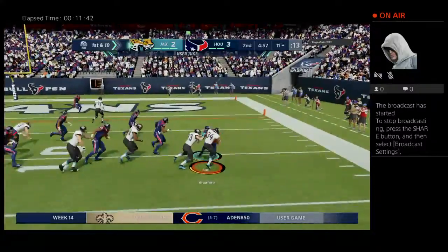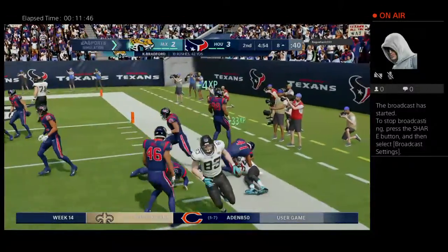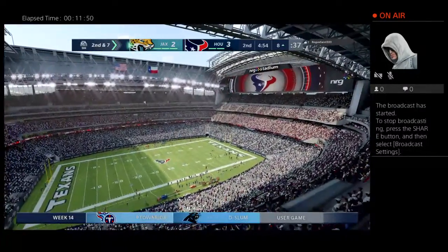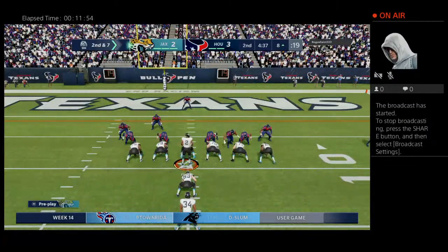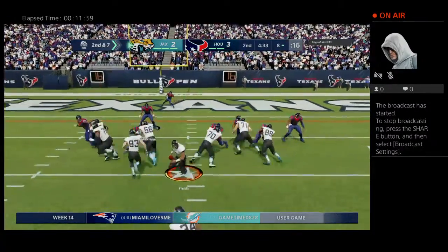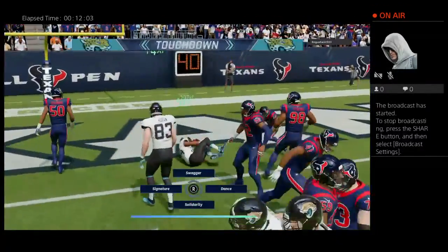Now they try the right side here. And he takes it inside the 10 to the 8 before he's out of bounds. A gain of 3, 2nd down. They did a really nice job there defensively. They strung the play out, didn't give him a cutback lane. On each play, you have guys what I call our BCR players. And he takes it in.